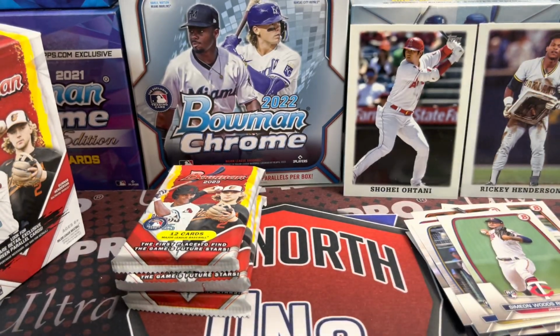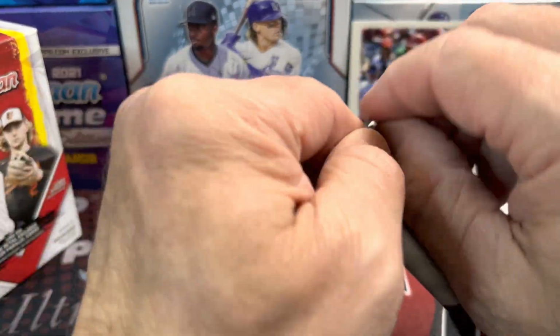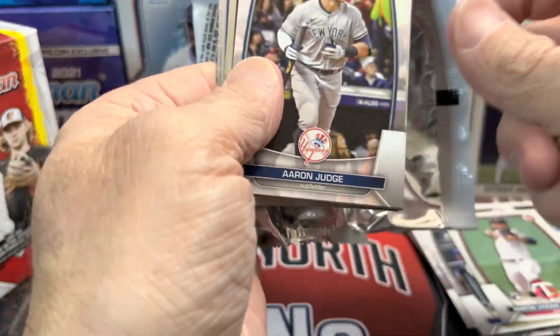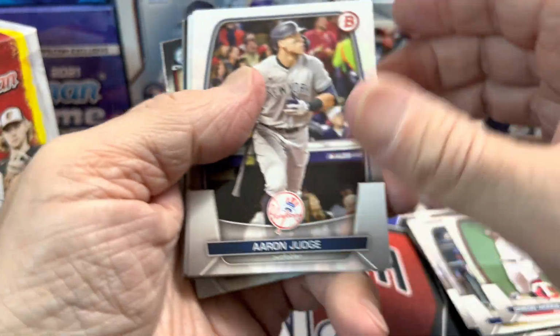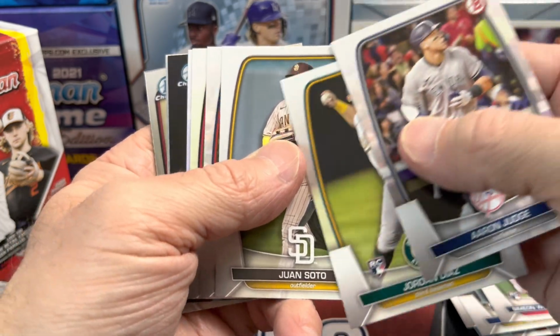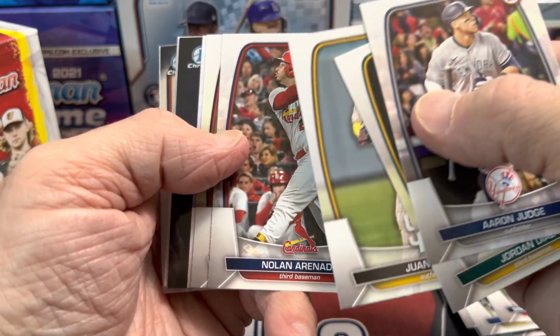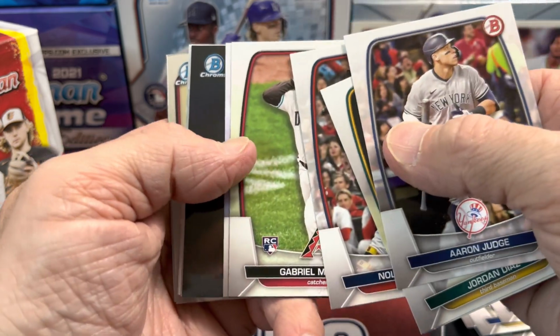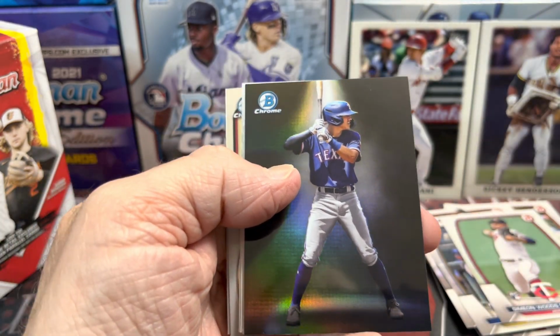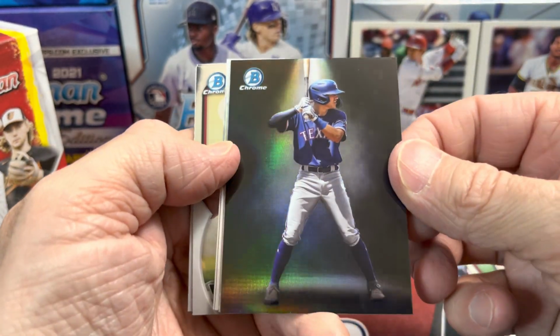All right, so that is not too bad. The first, obviously, are what you're chasing out of here. The rookie cards aren't bad either. So let's see what we get in here. Looks like we have another insert, a very dark-looking insert. Montero, and then a Jazz Chisholm. And, ooh, that is a sweet-looking card. I do like that one.